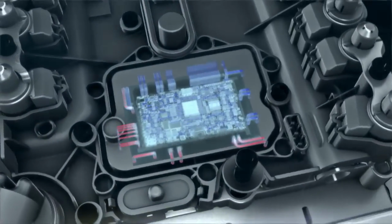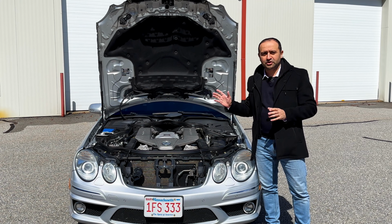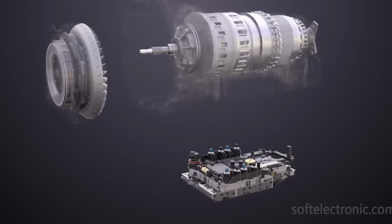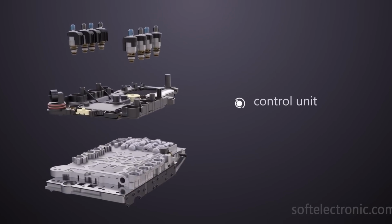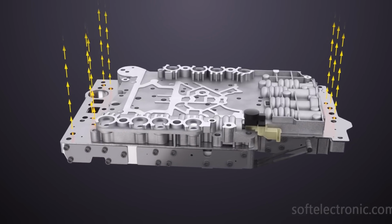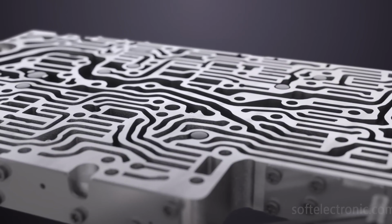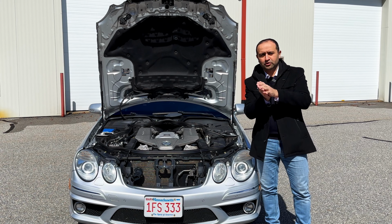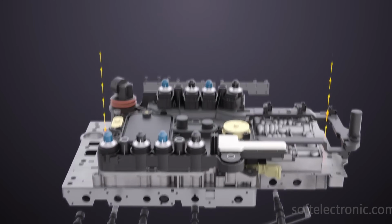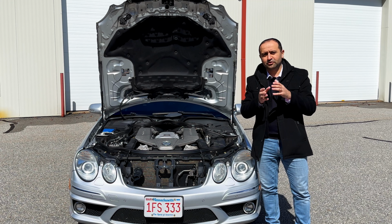The second least common problem is actually flywheel related. The 5G and 7G transmissions have computer modules that control when the transmission should shift. We call them a conductor plate. The transmission has a pan underneath with numerous passages for the oil to flow through. We call that a valve body, and the valve body has a conductor plate attached to it. That's the brain, that's the major chip of your transmission. That's what controls when to shift, how many gears to drop, and so forth.